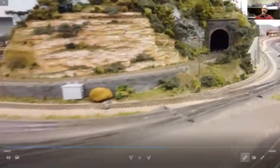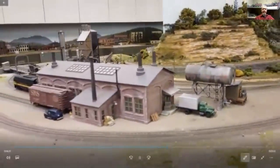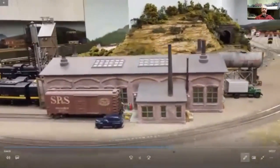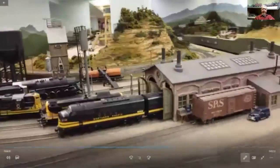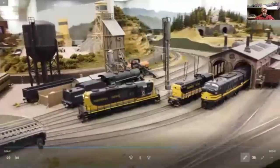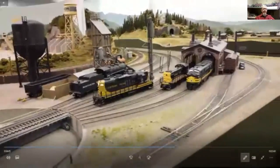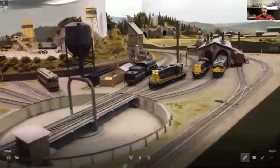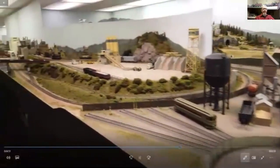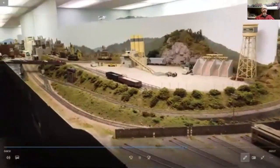This tunnel goes up to the hilltop area, which is on the other side. The engine house there is removable, so you can see the pits inside. The turntable here on the left is totally manual. It's just finger operated. I tried to stay very, very simple. You'll see that there's not much on the fascia. I only have 6 tortoise machines in the entire layout. Everything's hand thrown or thrown through scenic details.